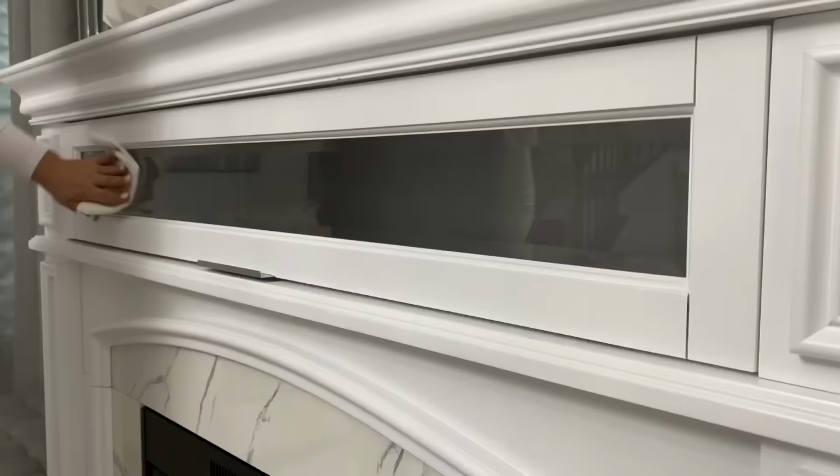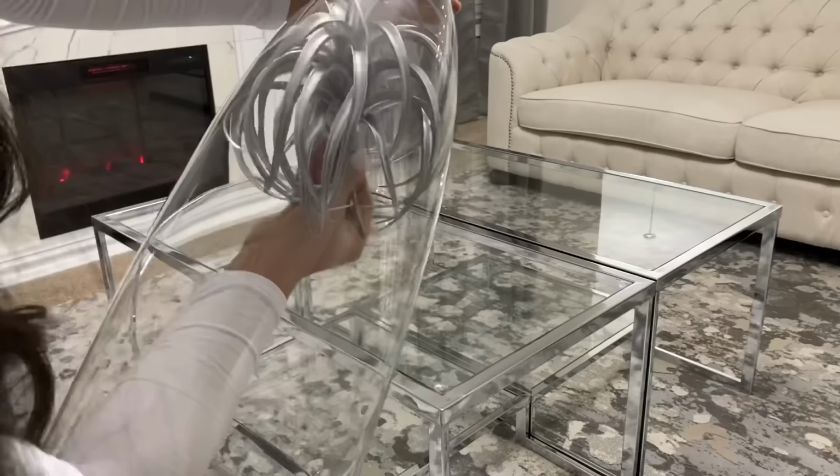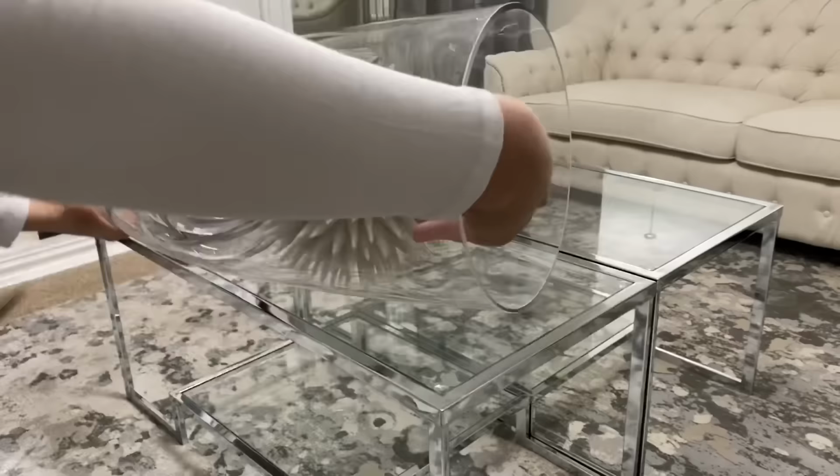Adding accessories is a finishing touch to complete a room like a cherry on top. I love decorating, and it's my favorite part of a makeover because I can finally see everything I've planned come together.